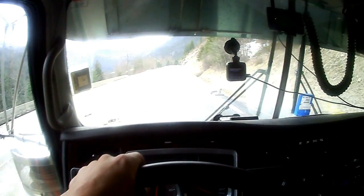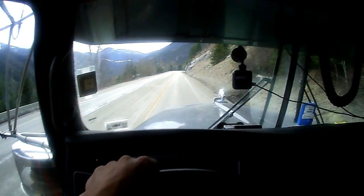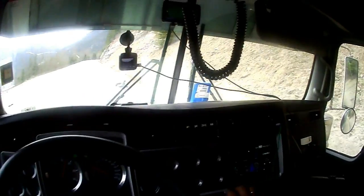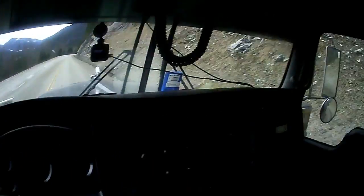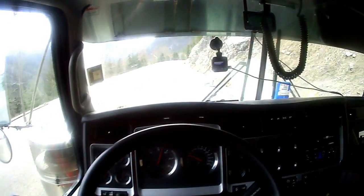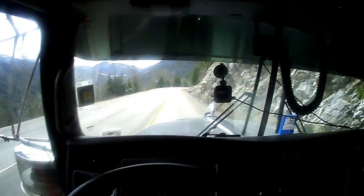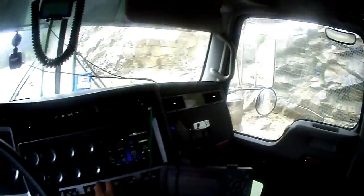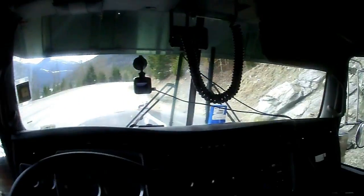Difference on this side compared to the other side. Like there's no snow over here. We've lost all our snow here. See that? The snow drifts are gone, the snow banks are gone. Yeah, I noticed that. They put that chicken wire there to keep the rocks in place in some spots, I noticed. Must have been issues in the past.